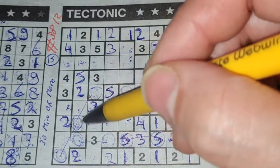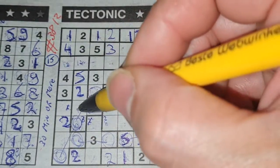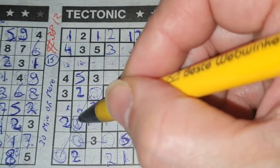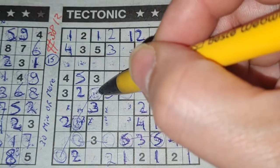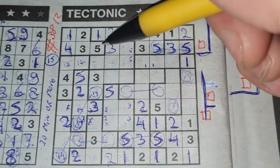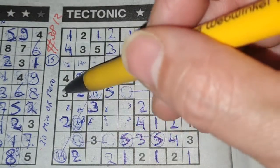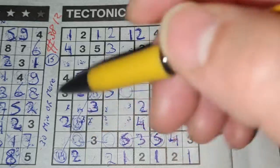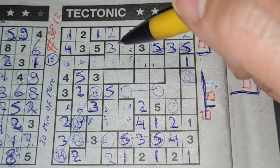Okay, 2 numbers left in this area for numbers 1 and 4. 1 and 4. Let me mark those. 1 and 4. This box is connected with that box. Should be also 1 and 4. This box is also connected with that box. 1 and 4. Okay. This box cannot be a 3. That box cannot be a 3. So one box left for the 3 should be there. Okay.